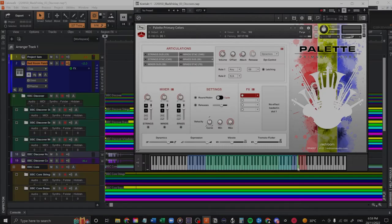Palette Primary Colors from Red Room is another sort of one key wonder as far as orchestration is concerned. The key switches up here allows you to change to different things. The first one is strings. Lovely. The next one we do have staccato. Next one is woodwinds. Staccato woodwinds. There's some big and brassy. This should be the staccatos.